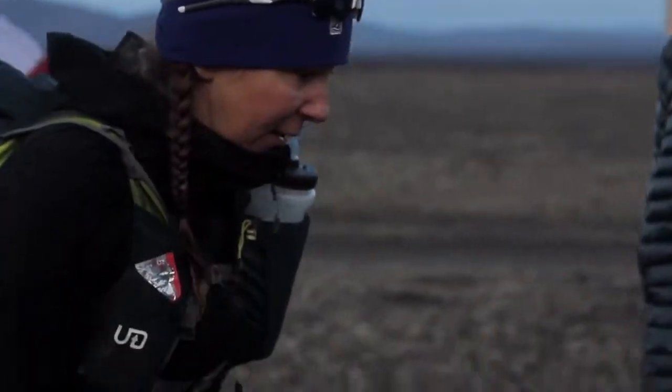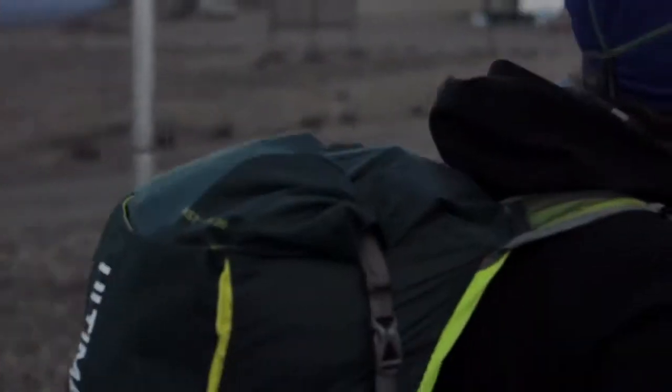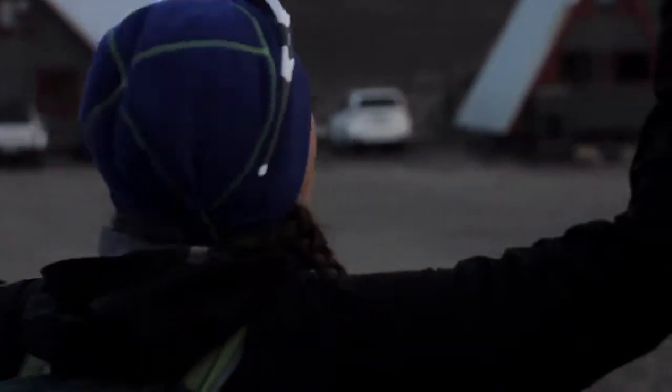With darkness falling, Danielle finally staggers towards the finish line. Can you believe it? 10K. I know. Come on, I said. Oh, okay. I am going to do it. Woo! Yeah!